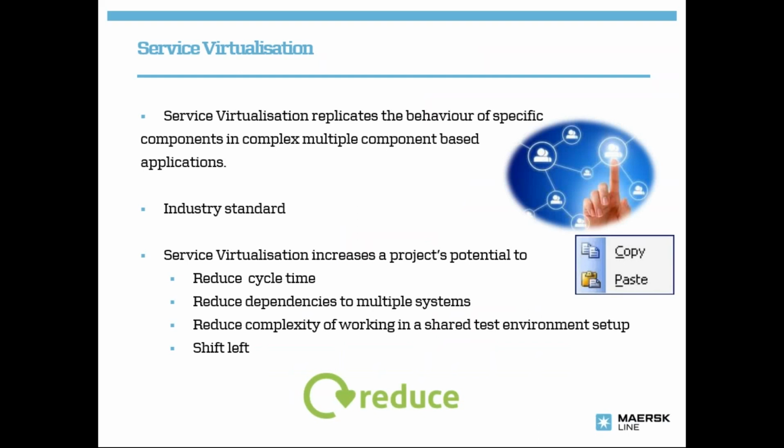So what is service virtualization, if you may ask? Let's look at that one. Service virtualization is a tool or a solution which mimics the behavior of the support applications. So it's an industry standard. Every time I've attended conferences now, it's very common that I hear that people are using service virtualization more and more these days. And it's no longer something that we need to spend a lot of time explaining or discussing with vendors and our partners as well. They are all coming up with good and skilled resources in this area.